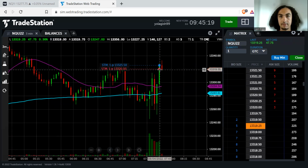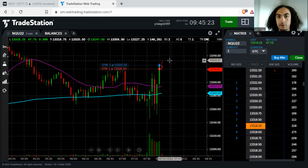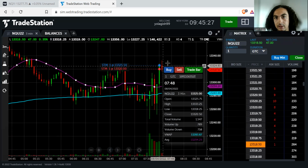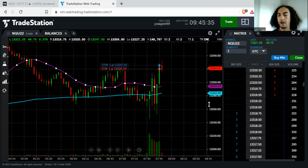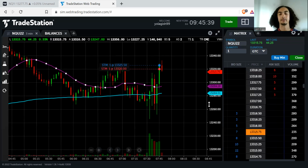Okay, we got stopped out there. Rather unfortunate. I thought we were taking off for a second. We went all the way up as high as 13,333. So I was 8 points clear in profit. And then it just turned around and came straight back down. So it happens. We'll just wait around for the next one, and we'll see what happens.